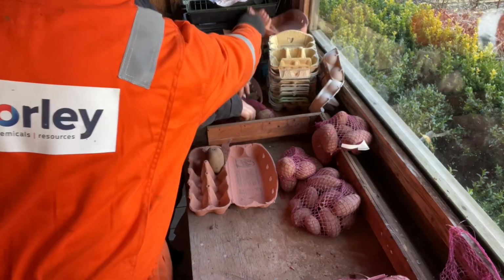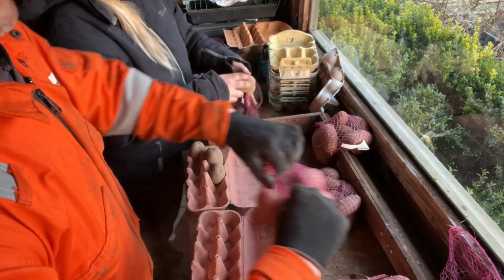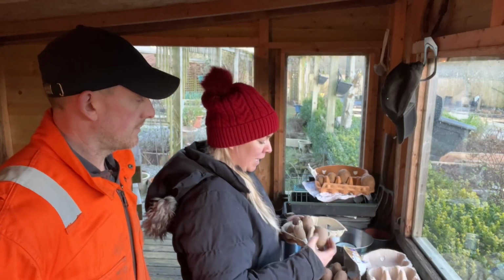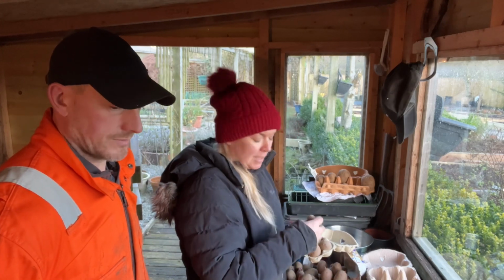Tubers. Pretty calm going. Chits. This job's the chits. Right, that is the last of the potatoes done. So I'm going to get these tidied up.